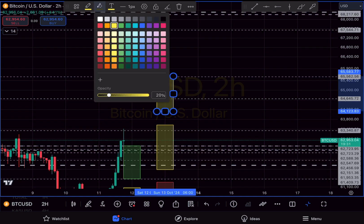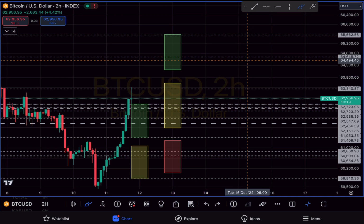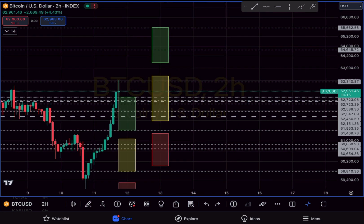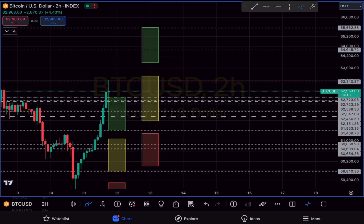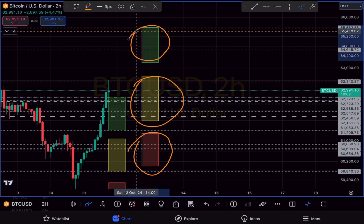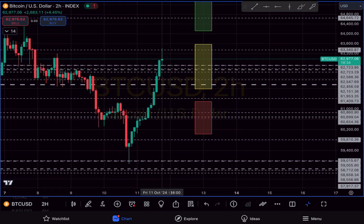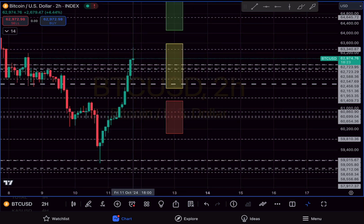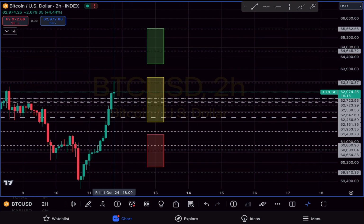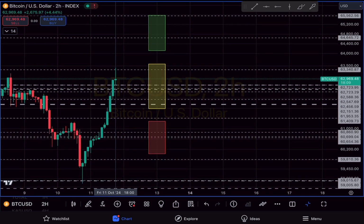Let's color code this to green. All of these zones, I'm trying to abide them with the PD level analysis. What I'm doing is I'm looking at the collection of PD levels and where price could be limited to in terms of price action. So let's mark this as where we looked at this today so that we can review tomorrow. All right, these are the new PD zones that we're looking at for Bitcoin's price action for tomorrow.